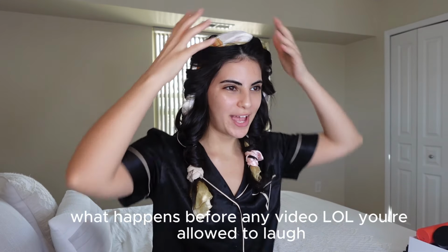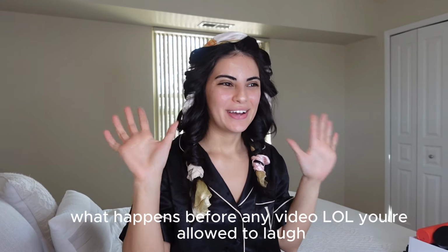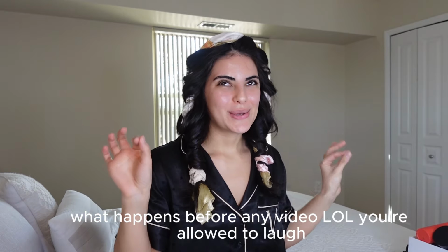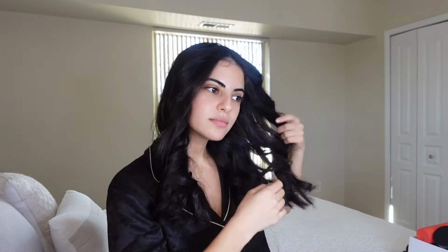So I gave it a try, and I actually tried to do the heatless curls using a headscarf. I went ahead and gave it a try. I pulled my hair and... the struggles. Wow. This was such a success.